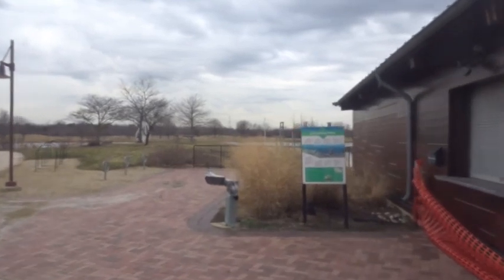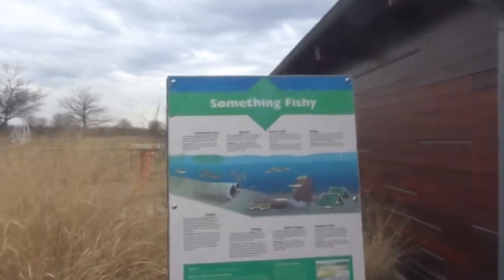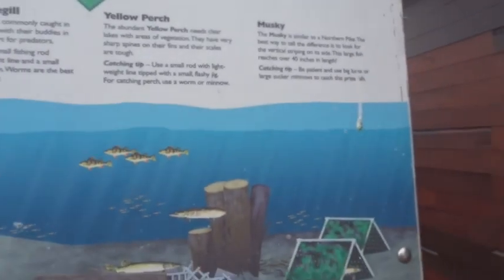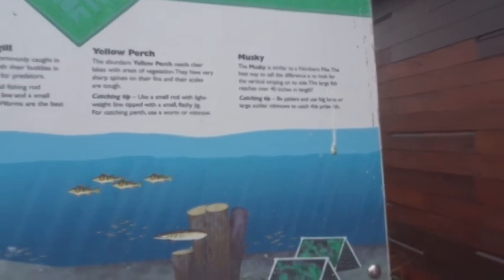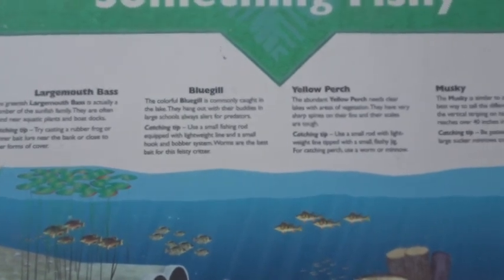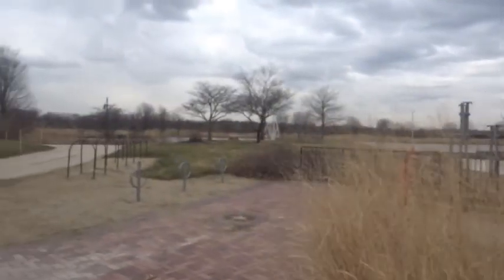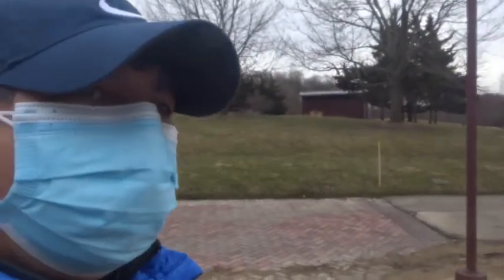Something fishy. Catfish, northern pike, bluegill, yellow perch, largemouth bass. So that's the kind of fish that you can get here in this lake.